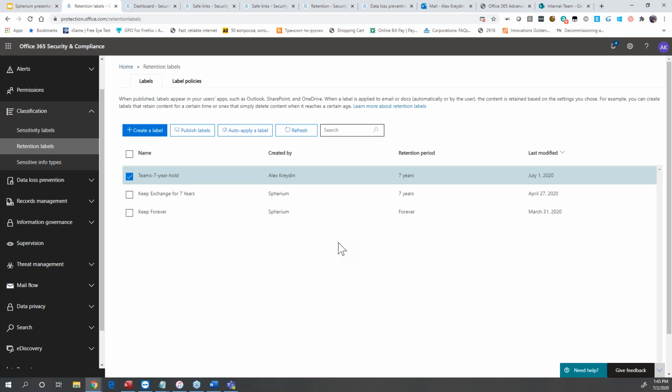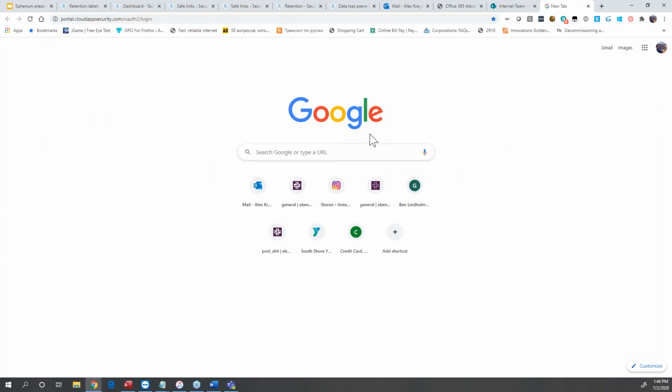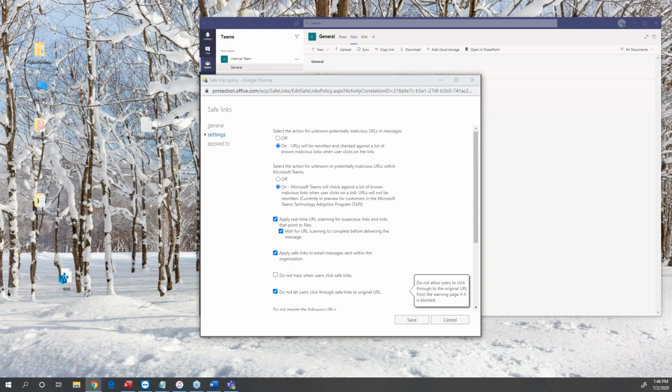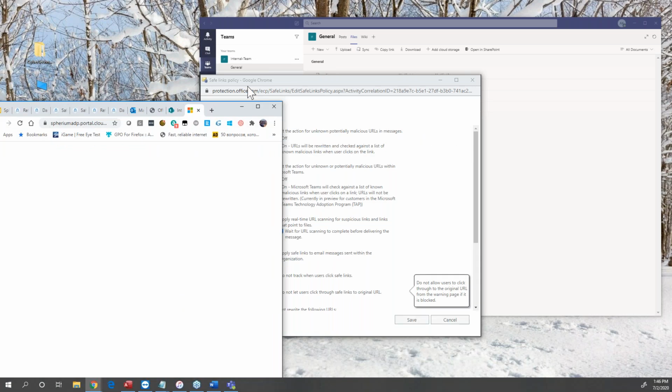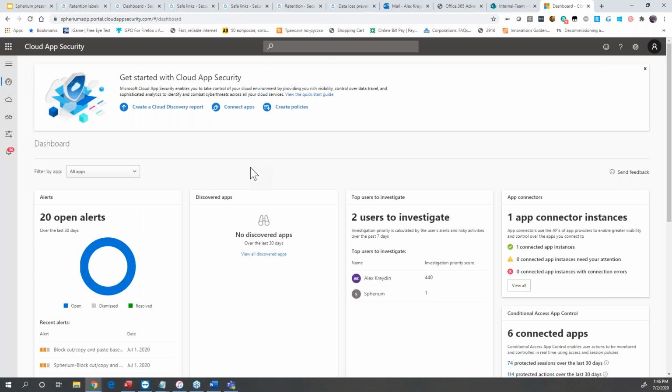Okay, one last thing I wanted to show you guys before we split: there are a lot of amazing security tools that are part of this ecosystem. There's one in particular that I wanted to show, cloud application security. So I'm going to go there. One second, guys, I'll just bring it up. All right, takes a little bit to load. So, cloud application security. Once again, this is one of those advanced tools that requires at least a single M365 E5 license.